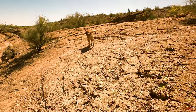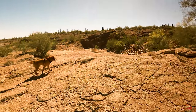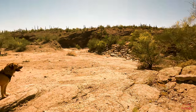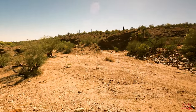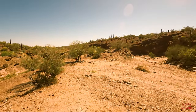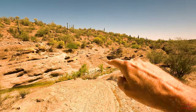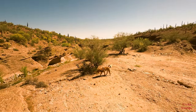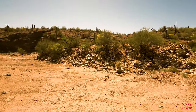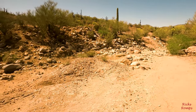And yes, I will give him water once we get back to the truck, which is not that far away. Looks to me like at times you can see the wash is over there too, as well as down there. So when it floods, it's a lot of water coming down here. Oh, and look at this. I think we bypassed that.